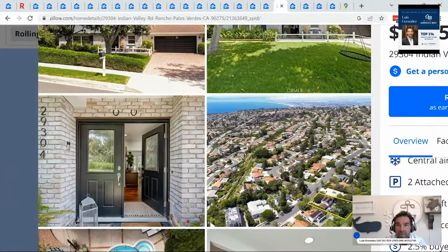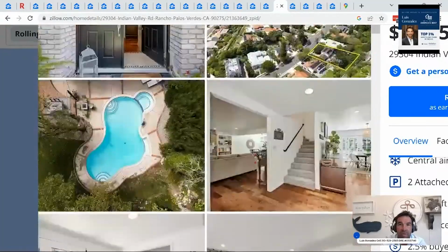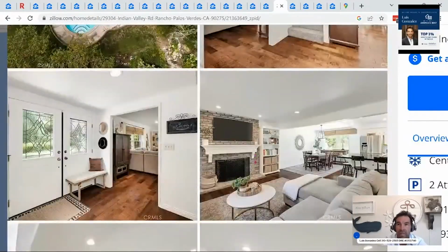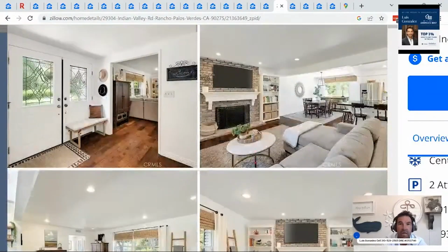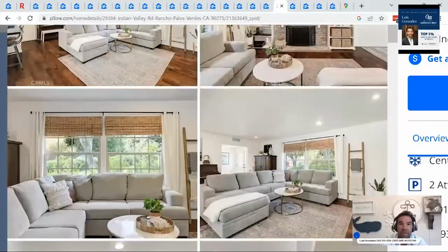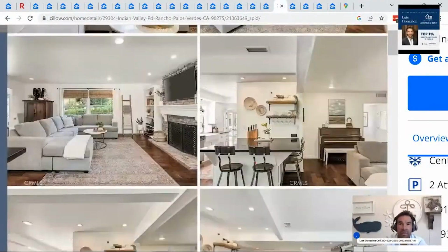There's your property there. So a nice flat 100% usable area. Has a pool, which is always great in the summer now that the sun is actually heating. We left the overcast. Looks good. Looks like a nice entry. Looks like they cleaned it up. Fireplace. There's your living area.